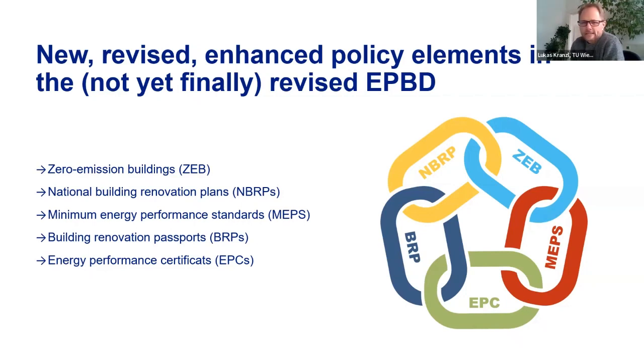And we picked out 5 of them, which we will explore further and try to give guidance to some member states and to the EU in general for the implementation of these elements. These elements are first zero emission buildings, then national building renovation plans, minimum energy performance standards, building renovation passports, and last but not least, as an important basis, EPCs.